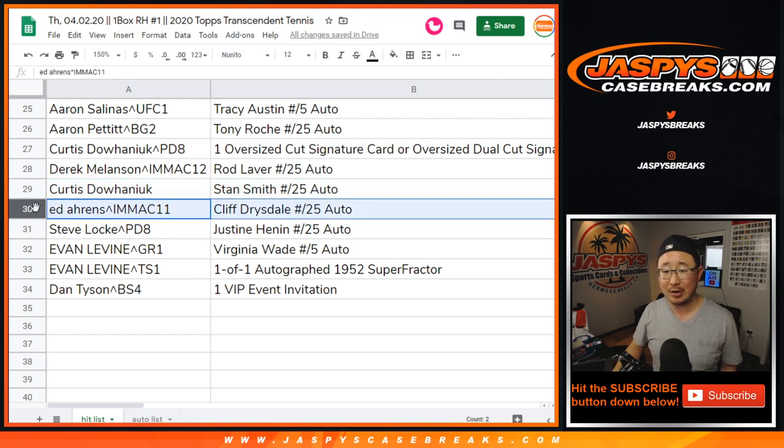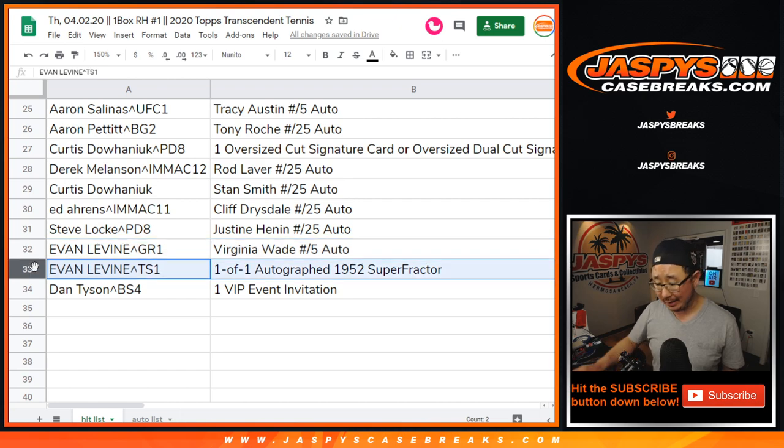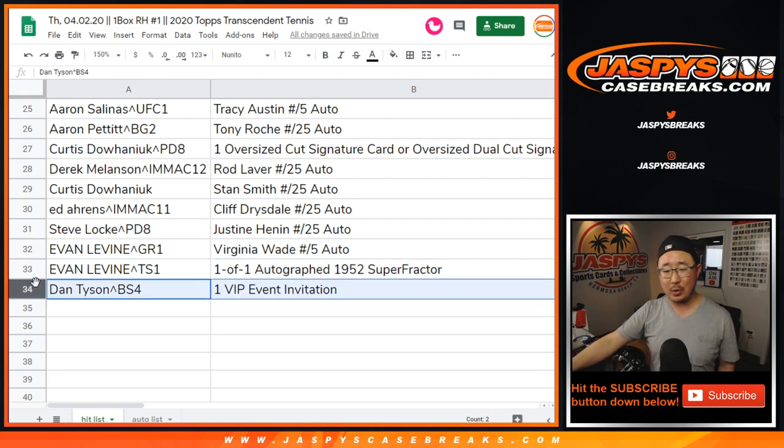Ed with the Cliff Drysdale auto. Steve Locke with the Justine Henin autograph, 25. Evan with the Virginia Wade autograph. And the one of one. All aboard the Big Hit Express. Whoop whoop. And last but not least, Dan Tyson. You have the VIP event invitation. Are you going to go? Let us know if you go and let us know who ends up there. That's pretty awesome. And there you have it, ladies and gentlemen.